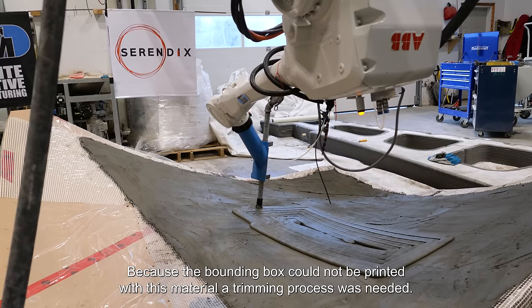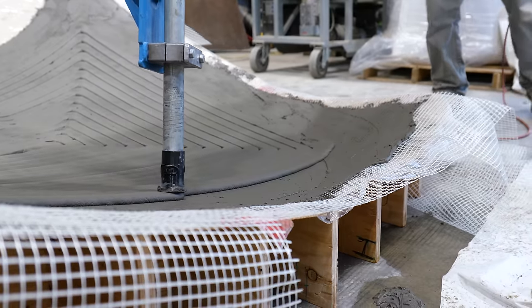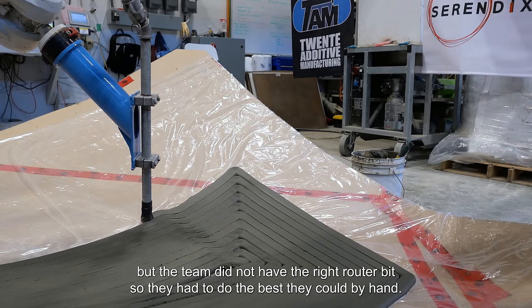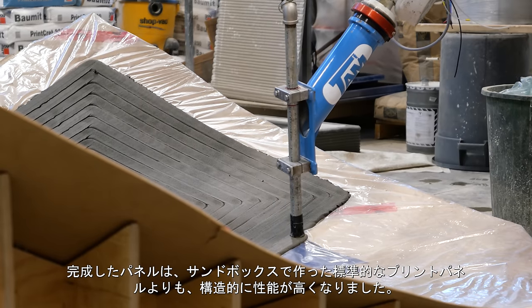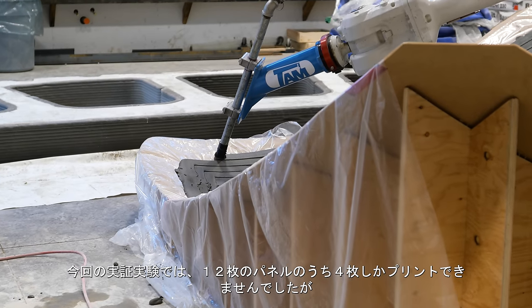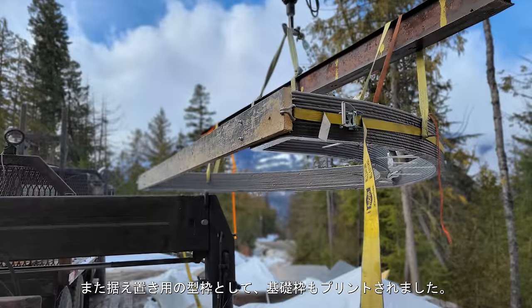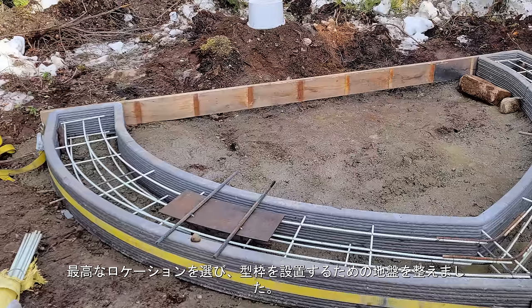The finished panels are structurally more performing than the standard print panels that were made in the sandbox. Even if there were only 4 out of the 12 panels printed for this proof of concept, the team decided they wanted to test the mounting. A footing mold as leave-in-place formwork was also printed. A cool site was chosen and the ground prepped for the formwork to be placed.